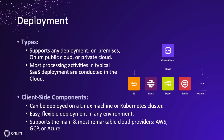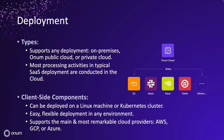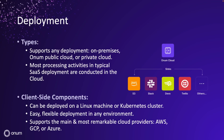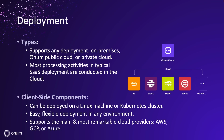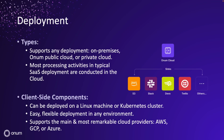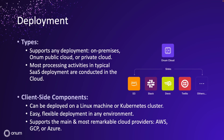As for the more client-facing part, the tenant we discussed in a previous video is almost always deployed in the cloud, and it is not usually deployed on-prem. It can be deployed using any Linux machine or a Kubernetes cluster, allowing for a fast and agile deployment in any environment. Of course, Onum can work with any of the major cloud providers, such as AWS, GCP, or Azure.